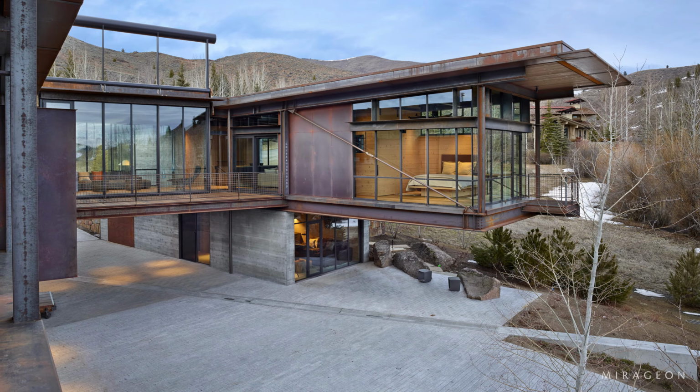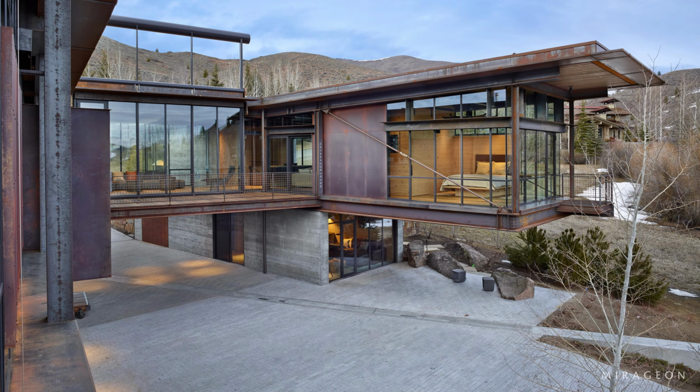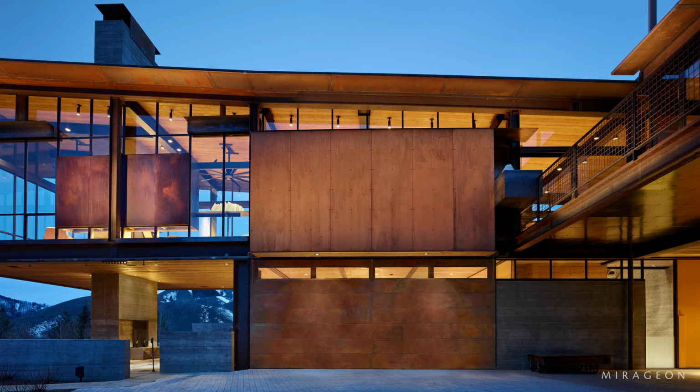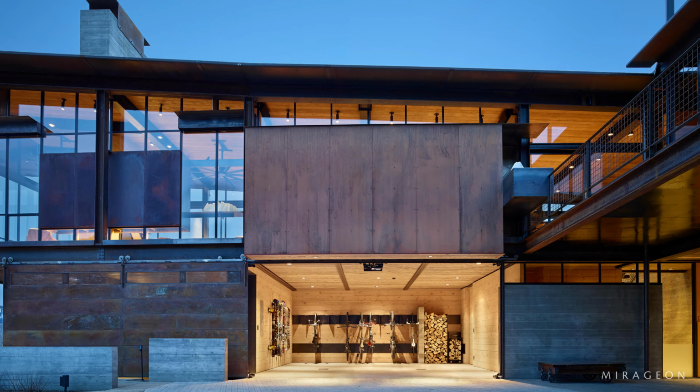Establishing a strong connection with the surrounding environment was a priority. Nature is welcomed at nearly every corner of the house, with expansive windows and wide swinging doors that celebrate the connection between the interior and exterior.